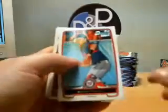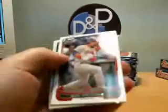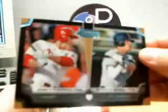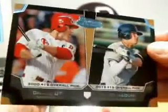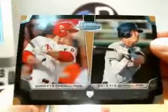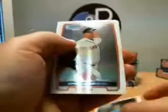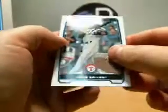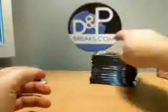Craig Manuel. Cole Calhoun. There's a dual of Chase Utley and Tyler Naquin. Naquin. I don't know how he says his name. I haven't heard it pronounced yet. Kyle Zimmer Chrome. Brian Johnson Chrome. Matt Olson. And Lewis Brinson.